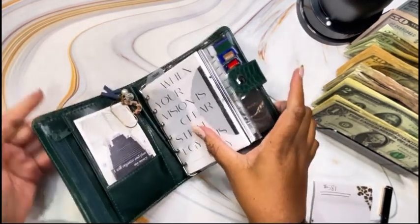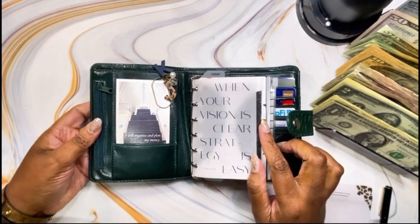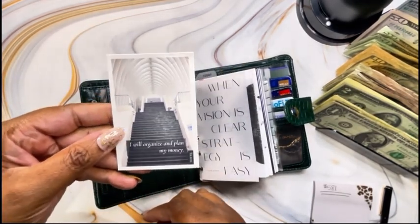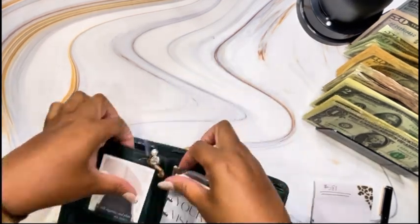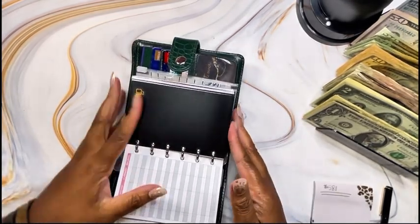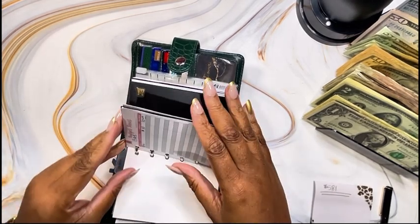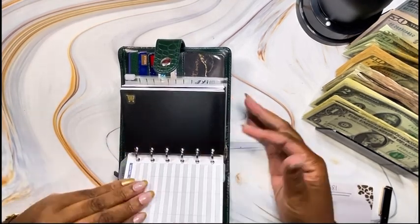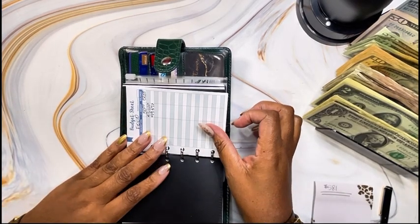My first time actually doing a cash wallet was last week and I loved it. Now I did add this planner card from Notique to this binder, which I thought was absolutely perfect. And it says I will organize and plan my money. So I did like the cash wallet during my first week of actually utilizing it, and I did go ahead and add a few more categories for this week for things that I need to do. I was thinking about it, brainstorming, trying to decide what categories that I need. So I went ahead and added a few more categories.